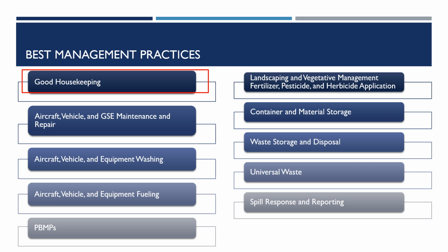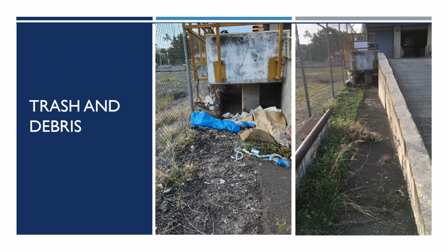Good housekeeping BMPs are applicable to all airport operations and tenant spaces. Keeping your workplace clean limits your potential to release pollutants. The photos on the following slides show examples of correct good housekeeping BMPs and those that are incorrect. Ensure dumpster and trash can lids are closed when not in use, and routinely pick up trash around your space and properly dispose of it. This includes trash that did not originate from your operations but might have blown onto your space.